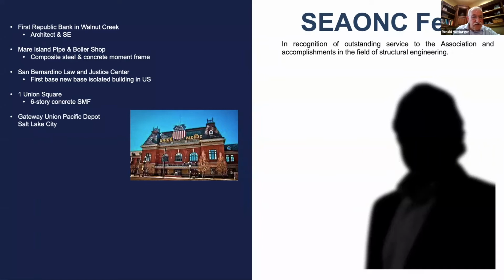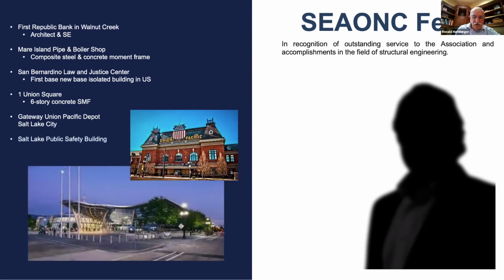And with the next firm he joined, he did what he described as his first performance-based seismic retrofit, conversion of the Union Pacific Depot in Salt Lake City to the Gateway Union Pacific Depot and Expo Center. Also in Salt Lake City, he played an active role in the design of the new public safety building, a structural steel moment resisting frame with energy dissipation devices designed to provide continuous service for the fire department, police department, and emergency communications in Salt Lake following a major earthquake on the Wasatch Fault.